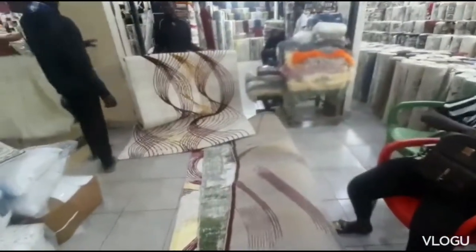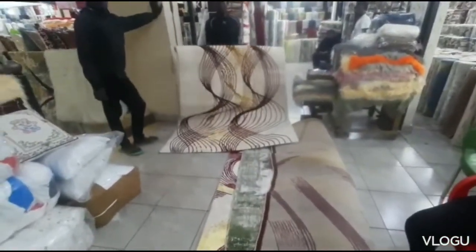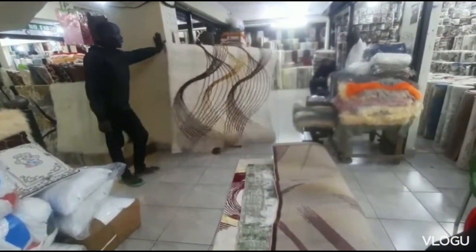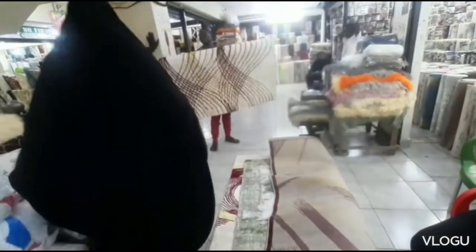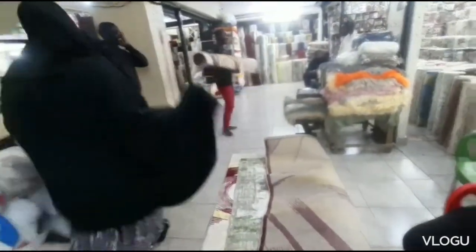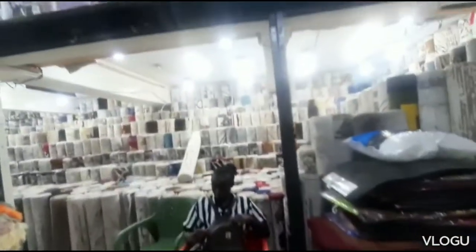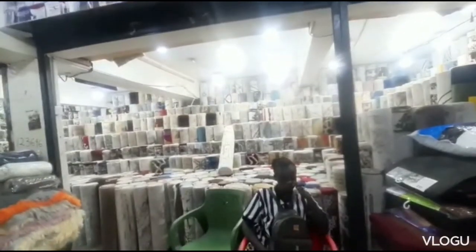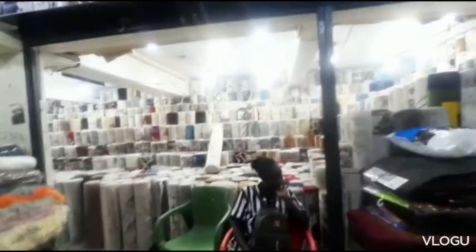So these are the carpets. You can see the carpet. So this carpet goes for around $100. So all these are type of carpets. You have different types. They are beautiful. You like them.